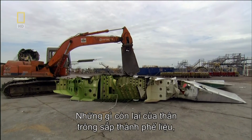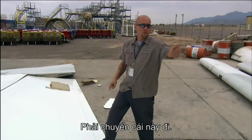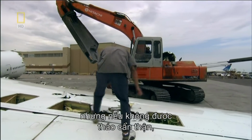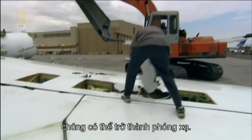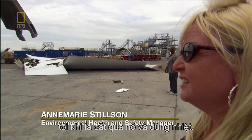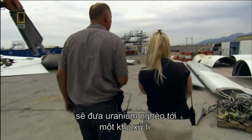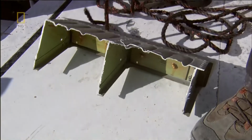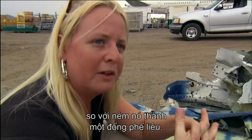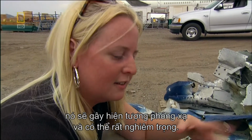What's left of the fuselage looks ready to scrap, but not so fast. A serious safety hazard hides in the tail. Super heavy counterweights made of depleted uranium. In flight, they help stabilize the aircraft, but if they are not carefully removed, they could become radioactive. You need enough room around the uranium. It's non-radioactive until you cut across it, and with the heat, it'll make it radioactive. Environmental Health and Safety Manager Anne-Marie Stilson will send the depleted uranium to a licensed handler. It's the good eco-conscious way to get rid of it, as opposed to just throwing it in a scrap metal pile. This is smelted down, and if it did get smelted down, it would cause radioactive activity, and it could get pretty serious.